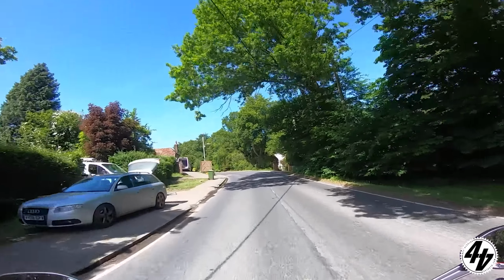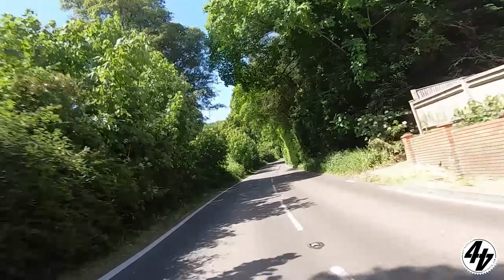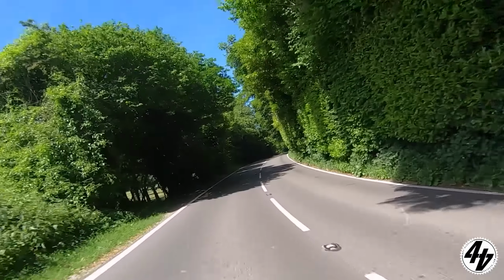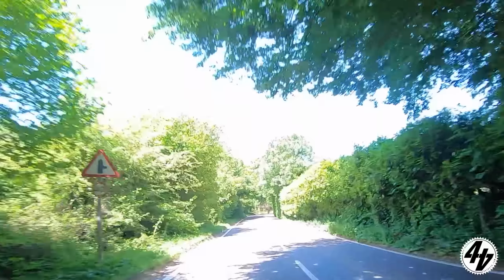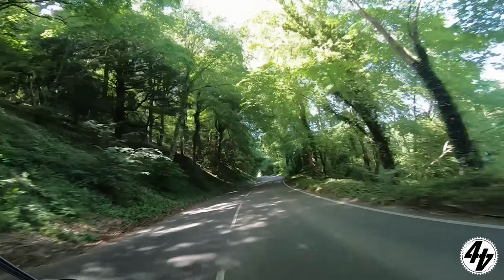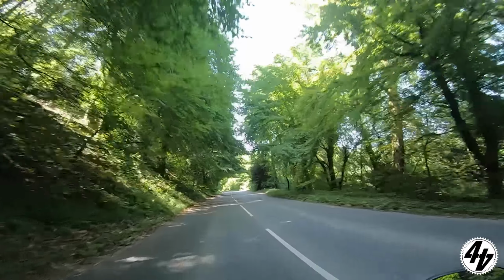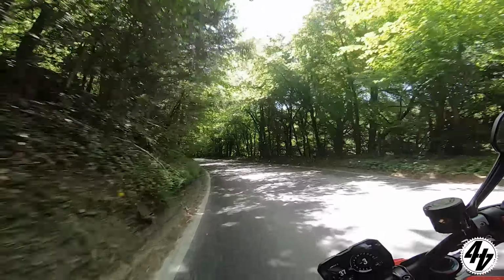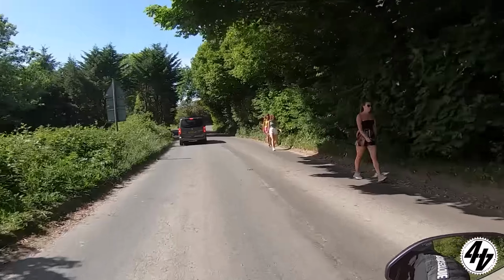Is that the right word? Luggageability. I'm going to make it into a word. And it's just nice. You can just let that torque drag you up the mountain. Beautiful. Play with those gears. Yummy. I think this last 2 minutes has convinced me. Oh yeah.